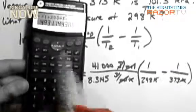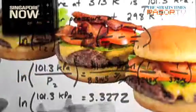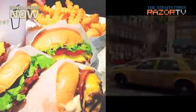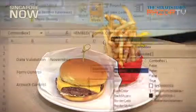What has maths got to do with creating a delicious burger? After getting hooked on New York burgers while studying in the United States, 27-year-old Cheng Sin Yao decided to create his own, using an Excel spreadsheet.